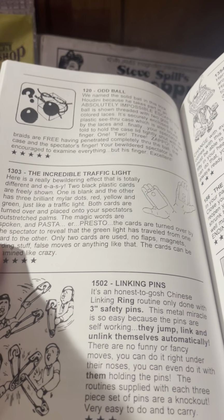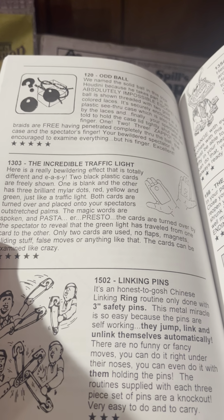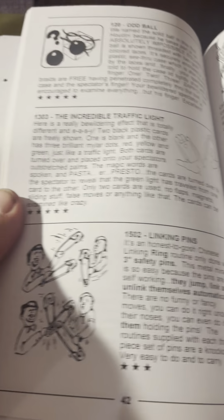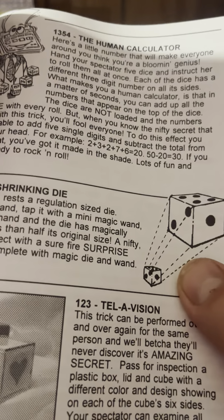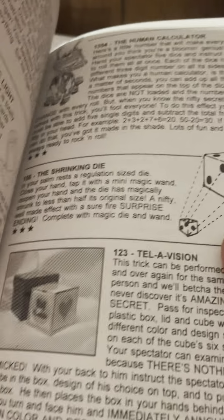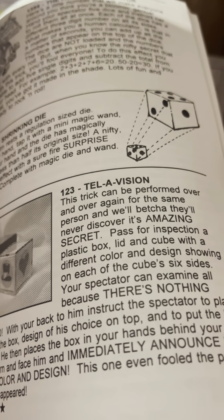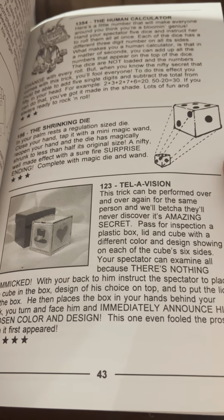Oddball. I think I just bought this at a yard sale not too long ago. Traffic light. Don't know that one. Linking pins. It's like the linking rings, only it's safety pins. But I prefer my linking rings. Anybody who knows me knows I love my linking rings. Calculator. I am unfamiliar with that. Shrinking die. Never had it. At least I don't think I do. I've had so much stuff over the years and lost and forgot about so much stuff over the years. Watch me go through my stuff and find it.